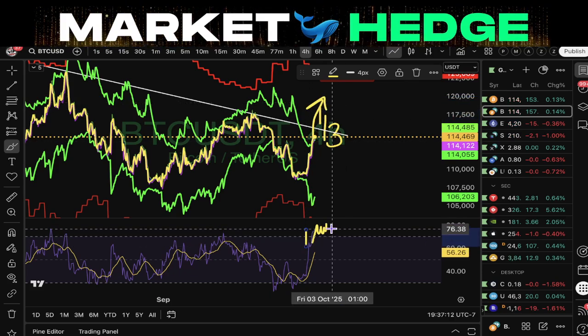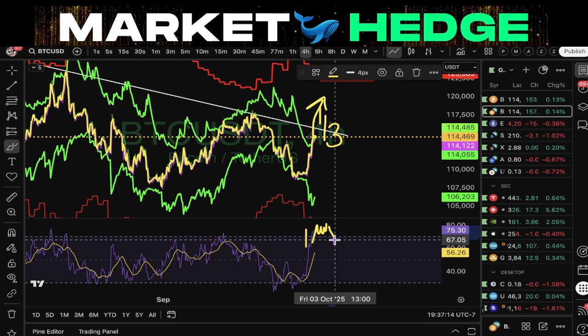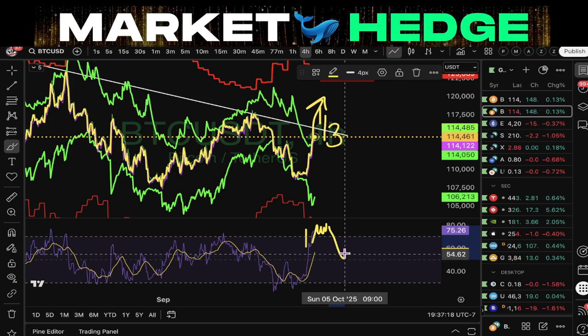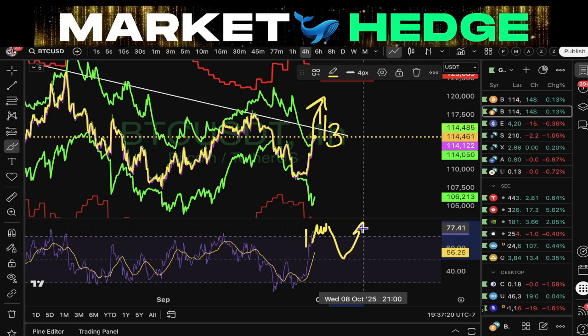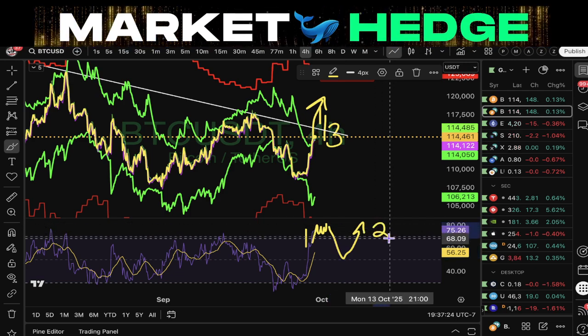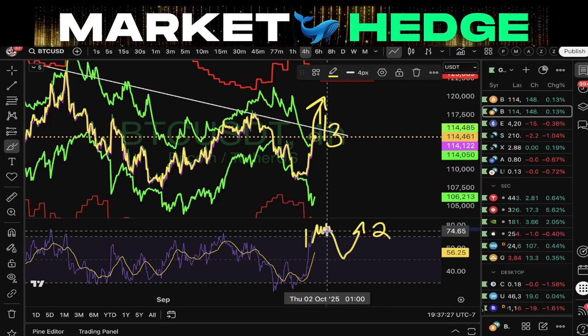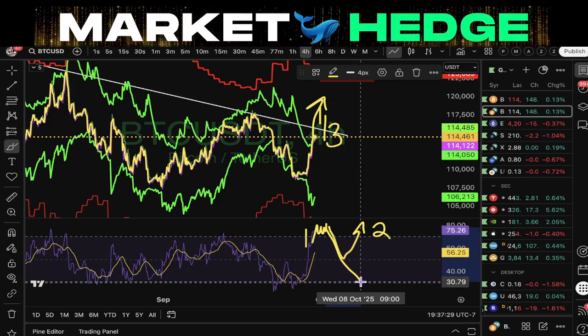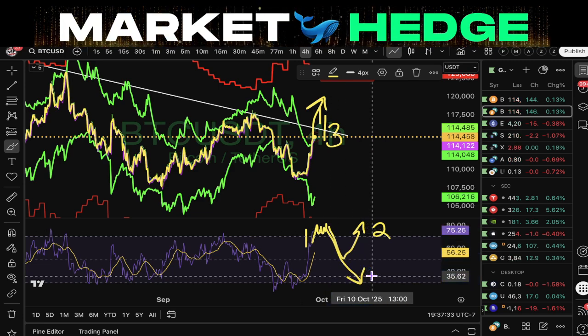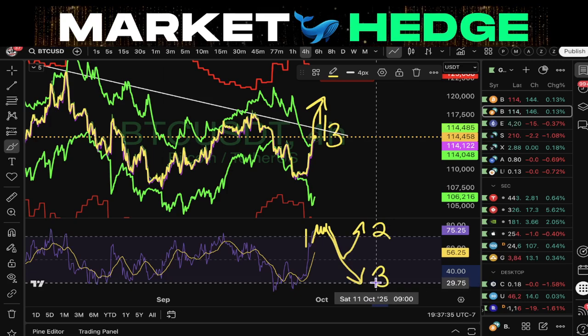Now, option number 2 is sellers regain control, at least temporarily. And what happens? Then the buyers come back, take control, and we hit about a mid-level of the RSI. We're looking at that as option number 2. Option number 3, if you're a bear as well, you know what? The sellers take control, take it from overbought to oversold, and what happens? That's our 1 in 3.